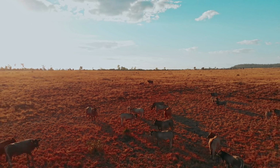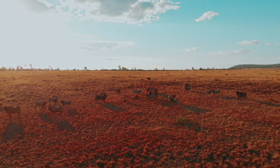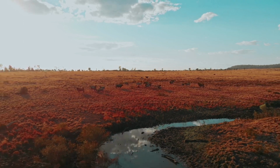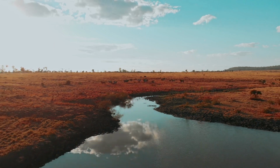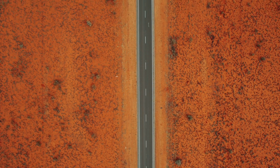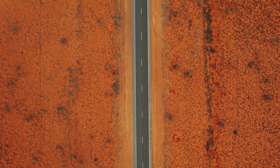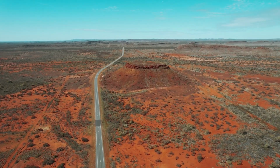The salt concentration in Lake Eyre can reach up to 40% when water levels are low, significantly higher than seawater's typical 3.5% salinity. This hypersaline environment creates conditions where few organisms can survive, yet specialized microbes have evolved to thrive in these extreme conditions. These microorganisms contain pigments that can give the shallow waters of the lake a distinctive pink or orange hue when present in large numbers.